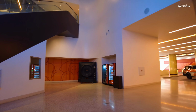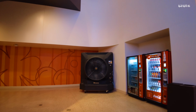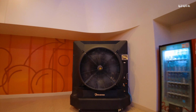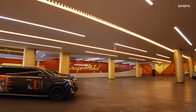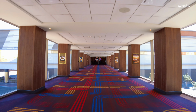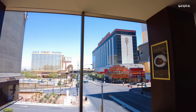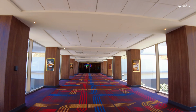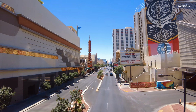That is what you call a huge fan. And they've got a name for it. Look at that, it's called... From the car parking garage, you go through here and then into the casino. See a little bit of the downtown Vegas.